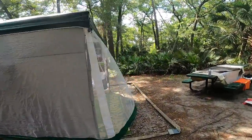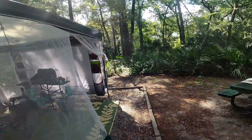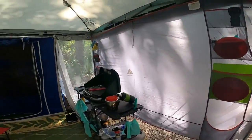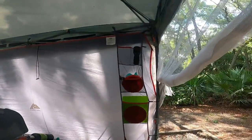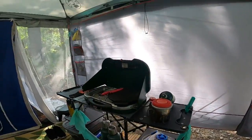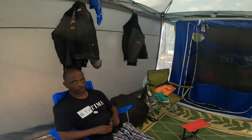Let me see what Rich is doing in here. I said he was in the screen room. There it is. There's our kitchen set up. Pots, plates.